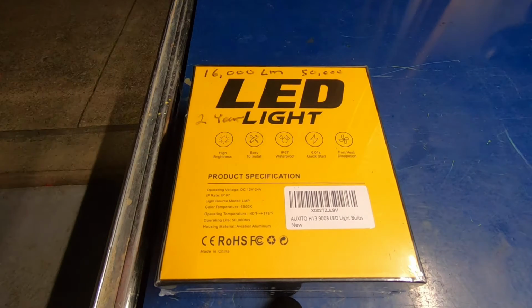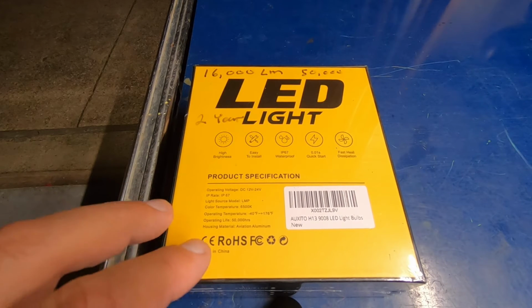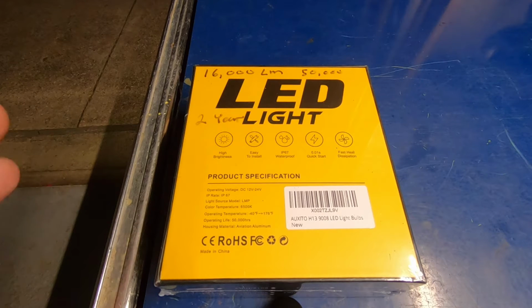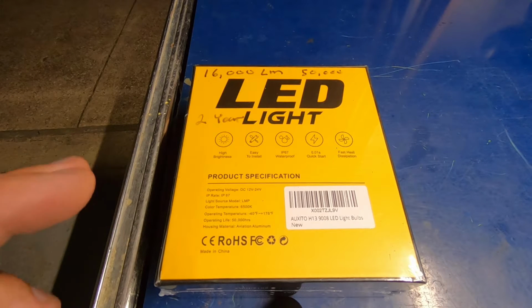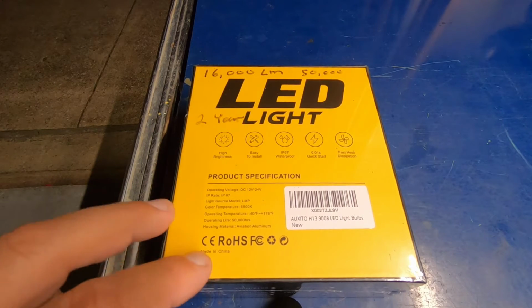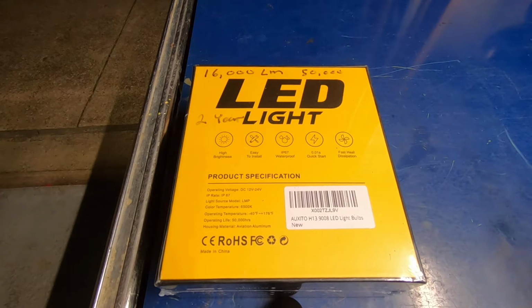Now, I did the math, and 50,000 hours, just to put that in perspective, if you use these bulbs 8 hours per day, 7 days a week, they would last over 18 years. So keep that in mind. 8 hours a day, 7 days a week. It's unlikely anybody would use their headlights 8 hours in a day, but I did 8 hours just because that's a typical work day.